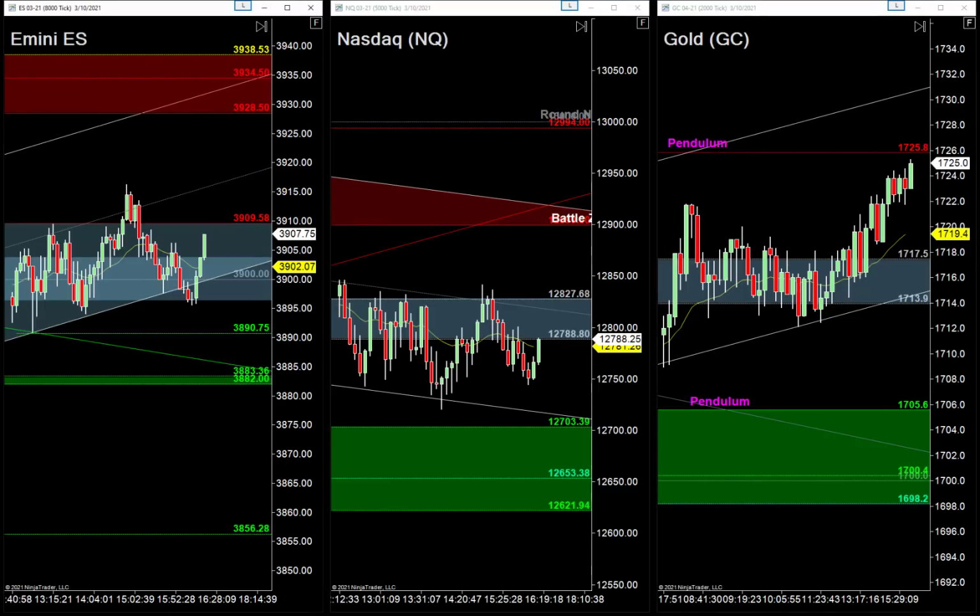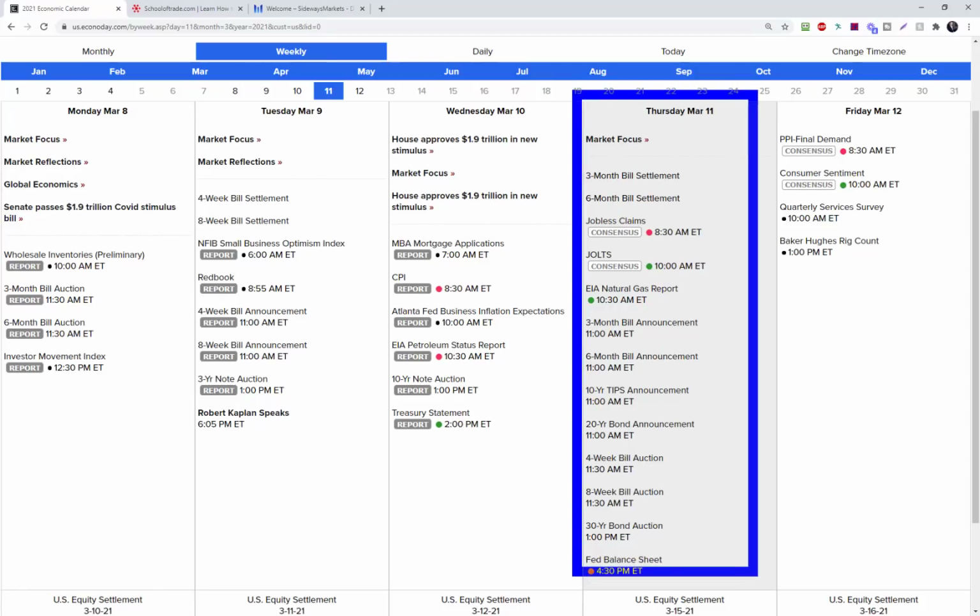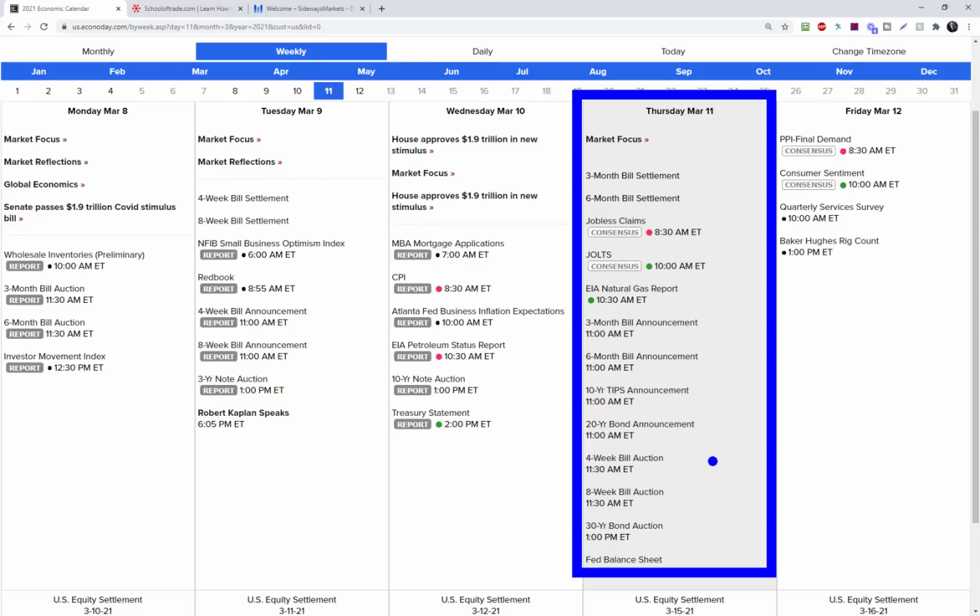Now, before we jump into the charts, though, let's make sure we check our news here for tomorrow. Tomorrow, of course, is a Thursday. Now, as I mentioned earlier this week, we are in the second week of the month. There usually isn't a lot of scheduled news this second week of the month. We do have some big news tomorrow at 8:30 Eastern Time. That is kind of the big news of the morning tomorrow.